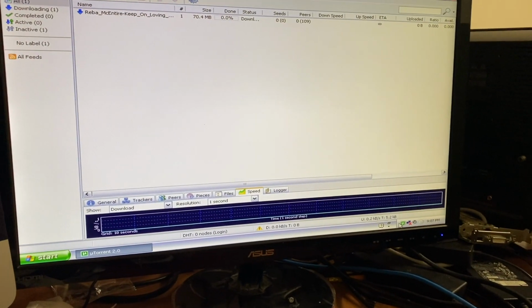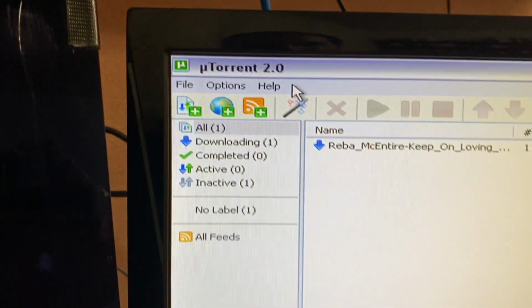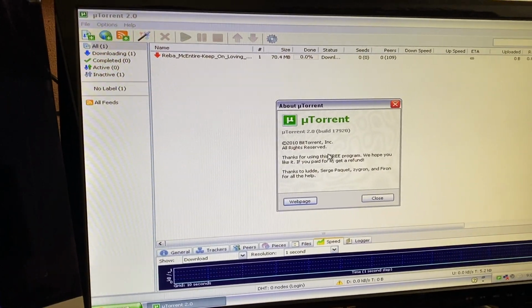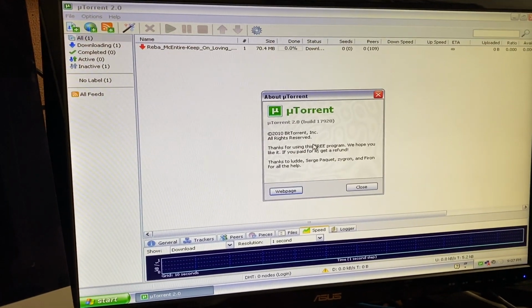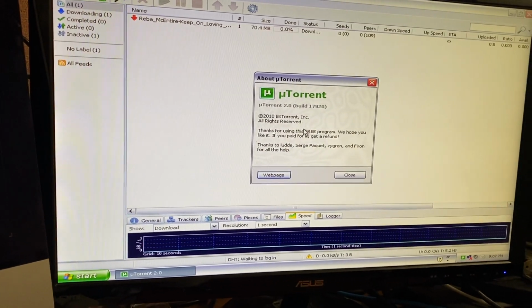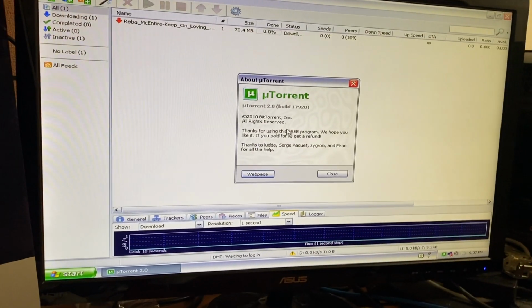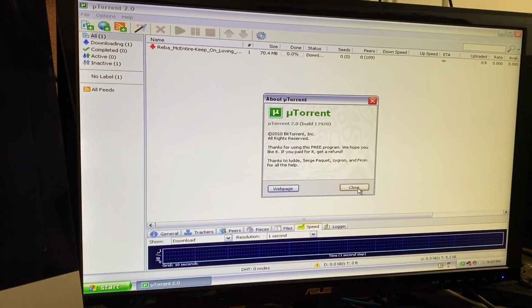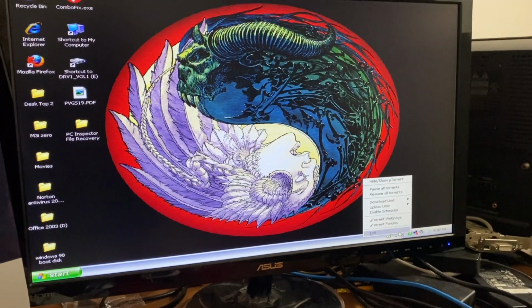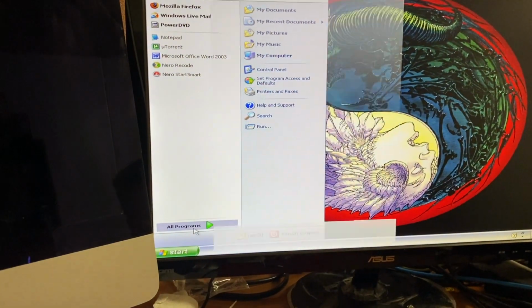And yeah, this is an old version of MicroTorrent, version 2.0. When was that made? 2010. Wow. I think you could even use a patched version of this, or a different version, like 2.0 point something with kernel X on Windows 98 and ME. So that just goes to show how old this program is. I'm not going to keep it open because I don't need to.